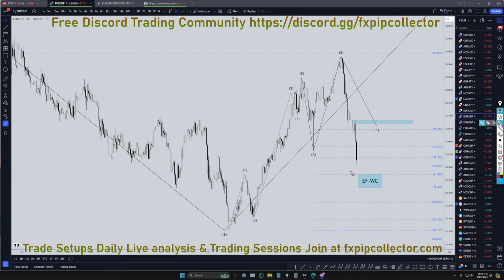Now, if this really is an expanding flat, which I think it does look like, then this would be 1, 2, 3 waves up, and then it would go down all the way to the 161, 178 Fibonacci extension. So if this goes down to that 161, 178, makes a nice bounce, makes a break of structure, then that's what's going to stop me from looking for sells, and that's what's going to stop me looking for buys again.